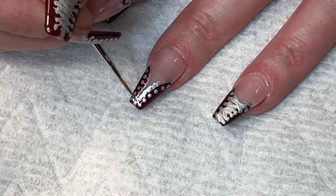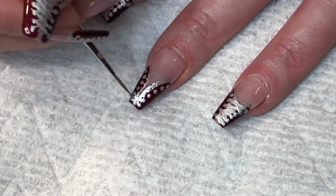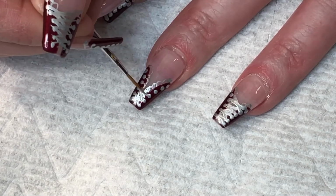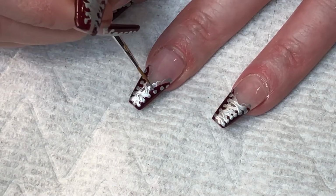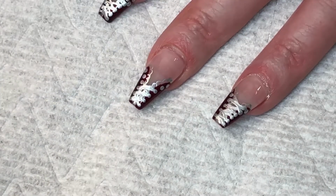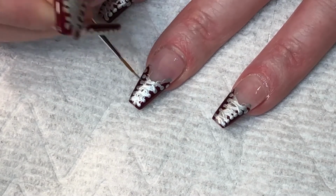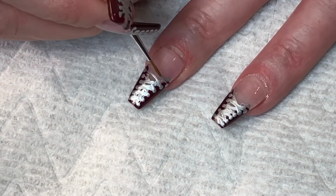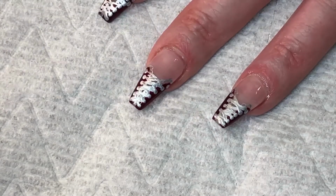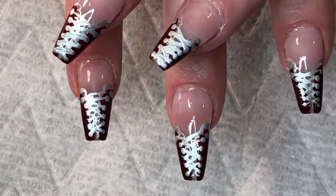So we're going to start with the bottom one and go to the second one, and then the second one down to the bottom. Then the second one, we're going to go up to the third, and the third to the second. The third to the fourth, and the fourth back down to the third, if you see what I'm doing. And then the fourth to the fifth back down to the fourth, and then the fifth up to the sixth, and the sixth down to the fifth, like that. See, and then you get the look of it being laced up. Isn't that pretty?